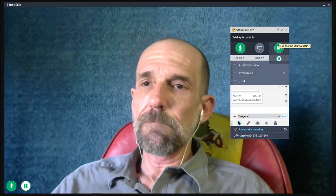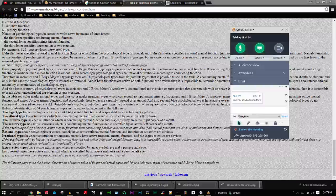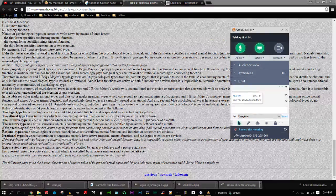Okay, so now let's go back to this thing and see the other things it says. It says the ethical type has active ethics, whose conducting mental function is specified by an active left eyebrow. So I guess if you're a feeler, you have a left eyebrow that's active. If you're a thinker, you've got a right eyebrow that's active.